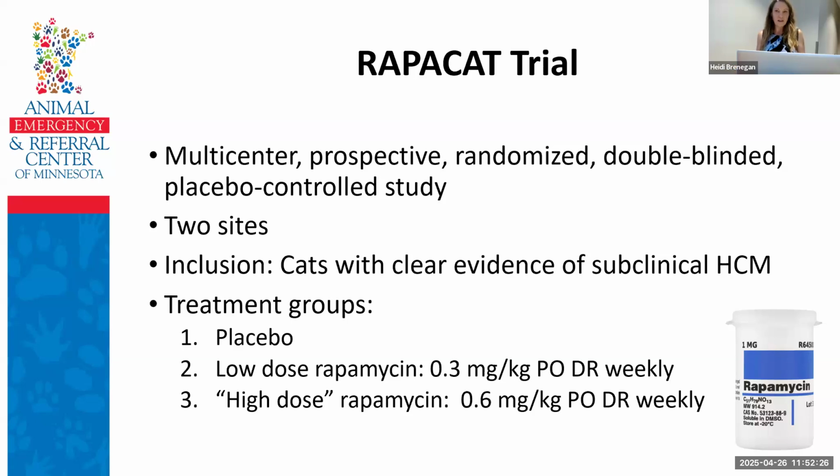The cats were divided randomly into 3 treatment groups: placebo, low-dose rapamycin, which was defined as 0.3 mg per kg once a week. And this is a delayed release formulation. That's what the DR is. So the delayed release is better for absorption. And the high-dose rapamycin was 0.6 mg per kg, delayed release once a week. They came up with these doses through previous pharmacokinetic and pharmacodynamic studies and were able to demonstrate that these are the doses that are best absorbed.